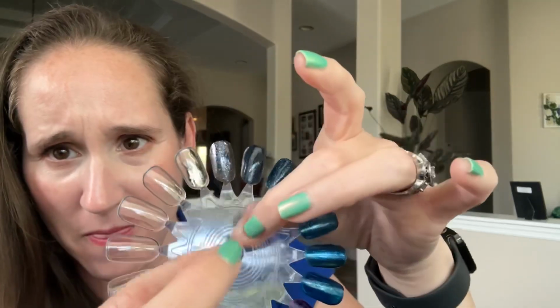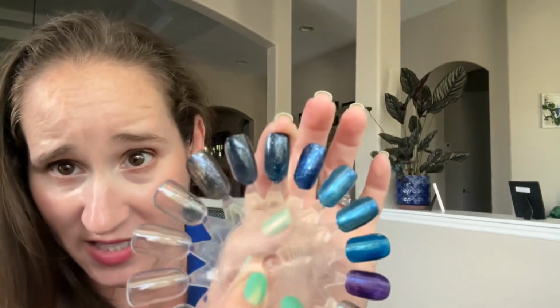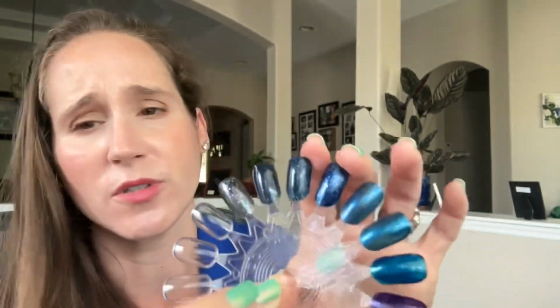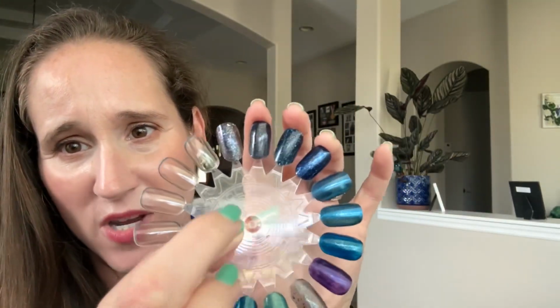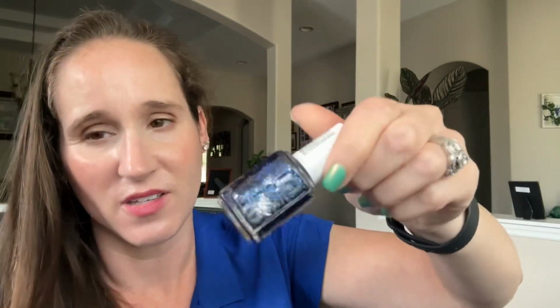So this is the Pretty Serious, and this one is more just a soft, fine twinkle. And then we have the KB Shimmer, which is more of the chunky glitter throughout. And then we have the Essie, which actually is a completely different tone. So I'm actually going to keep all 4. I think I want to move the Essie into my holiday drawer though, because I think this would be really pretty as a blue silver mani for the holidays. So I'm gonna keep those.